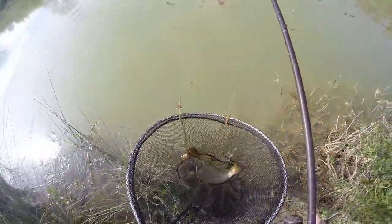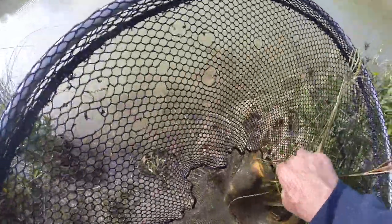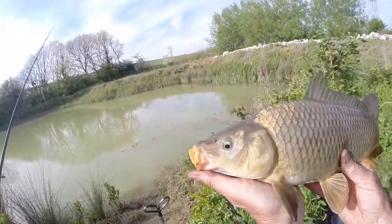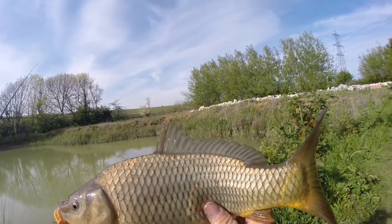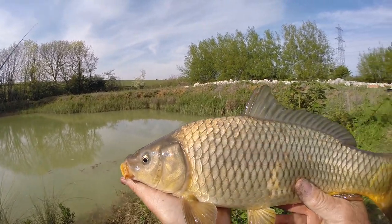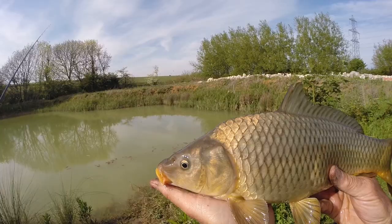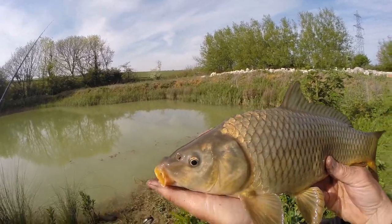And there you go, folks. Mackie's come good with his promises of all these mixed species, and is right. So there we go, folks. A nice, pretty little common there. It's nice in there, last of that late afternoon sunshine. Well pleased with that. There's one place we're going now, up the pub for a beer.